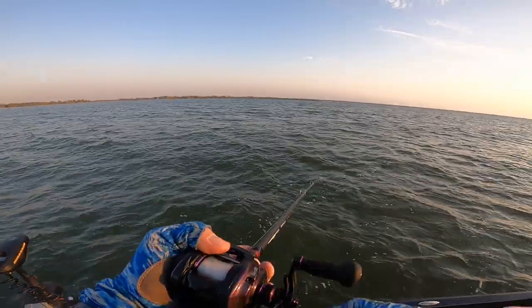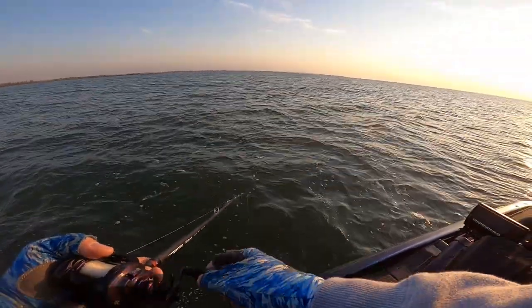Conditions look favorable. We're looking at a little bit of wind, which is critical for us. Overcast skies later in the day, and hopefully we're gonna have some big fish to show you guys. Okay, I'm gonna spot lock us here to let us try and feel through this spot real quick.